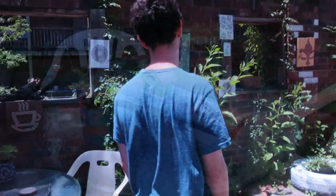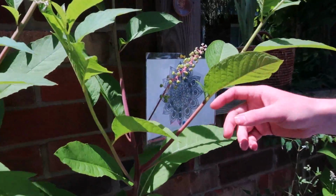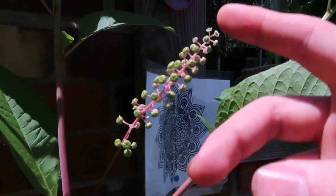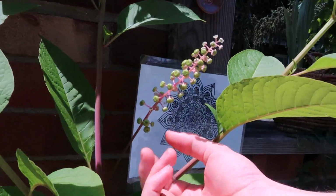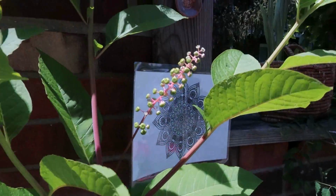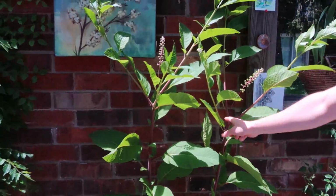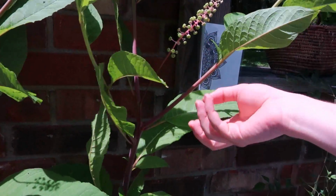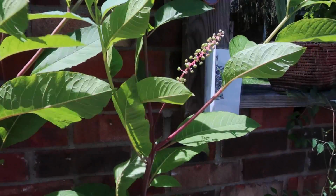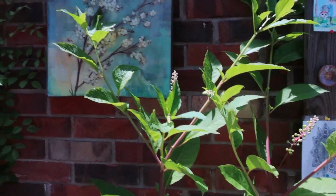You see the pokeberries though? So these are pokeberries, and you do not want to eat these under any circumstances. These are going to get dark blue, and the birds just absolutely love them. But you can see the red stalk here. That red color means that there is a lot of toxin in the stem of this plant, so you really don't want to eat this pokeweed.